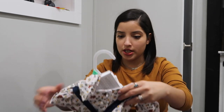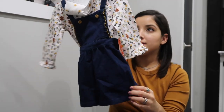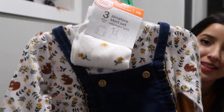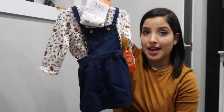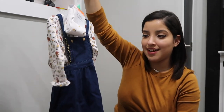But moving on, this little outfit is from Walmart. This one is for Stella. I did go with 6 to 9 months. Walmart has been stepping it up so much. Look at how cute this little outfit is, and it even comes with its tights. How freaking cute. This whole outfit is only $13.72, and it's got the tights. Like, hello, everyone needs these in their life.